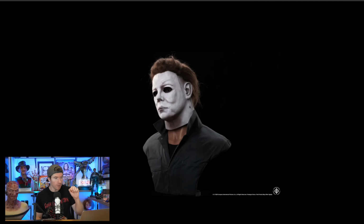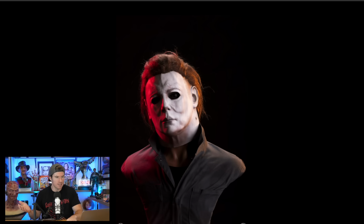It's interesting. They've got the knitting needle puncture wound in the neck, but both eyes are intact. So does this take place between the events of getting hit in the neck with the knitting needle by Laurie and right before the closet scene? So again, it's very nitty gritty of stuff like that.